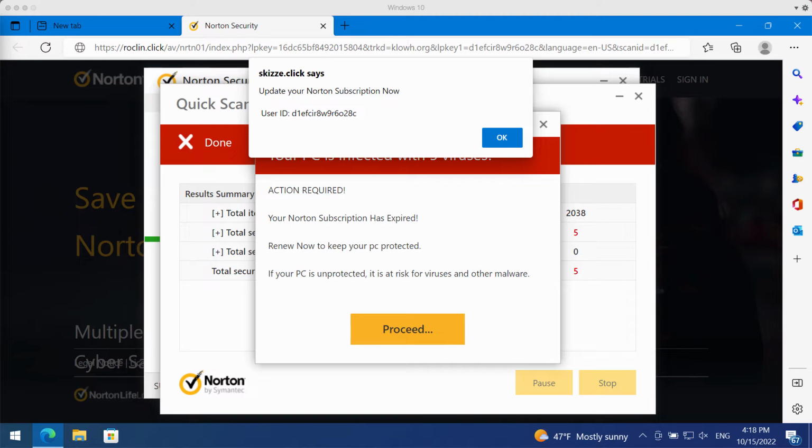Keep in mind that it is definitely a mistake to interact with these pop-ups. They try to force you into downloading and installing some potentially unwanted applications. But remember that it's a mistake to interact with these pop-ups. They are not related to any decent security software, so do not ever tolerate them.